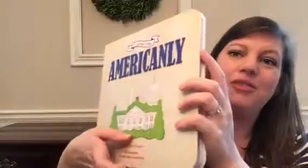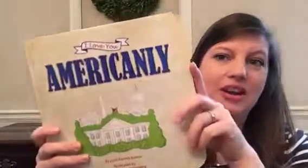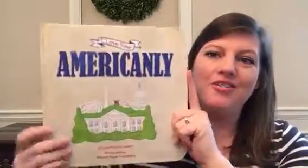My boys love going through this book, and if there's anything that they've seen, or if my husband and I have been on a trip and they've seen it, they love pointing it out and finding it. It's a really fun book.